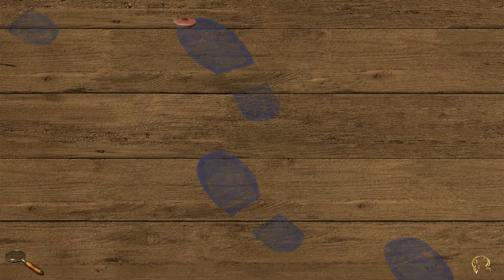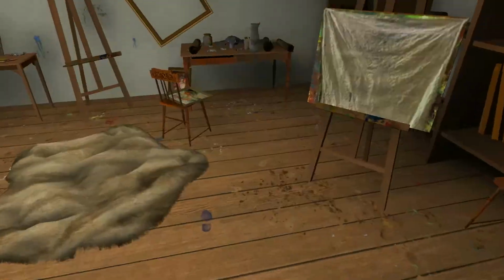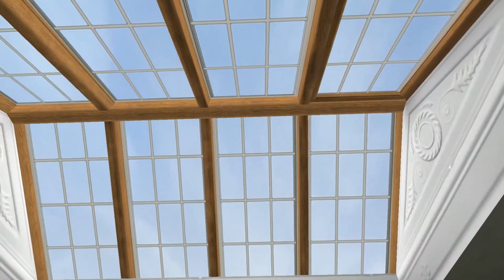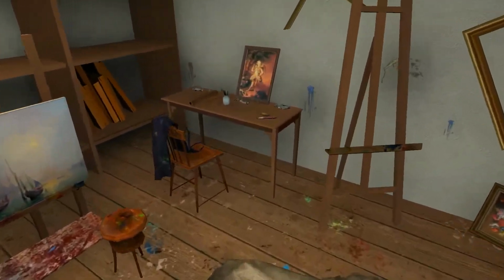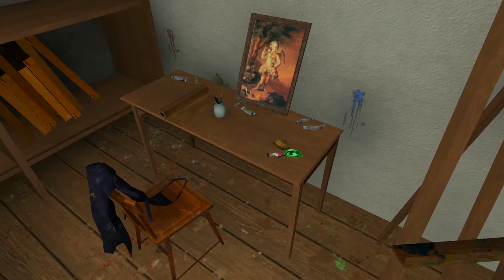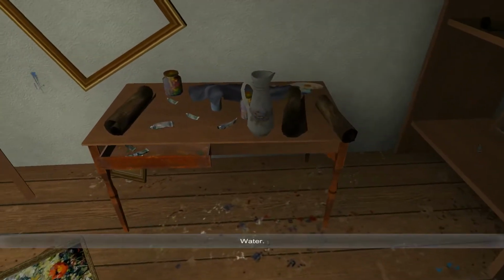It's a bit hard to judge. Okay. Damn it. These footprints are size 9. Ideal to catch by jumping from this skylight. These tools are for restoring paintings. Water.